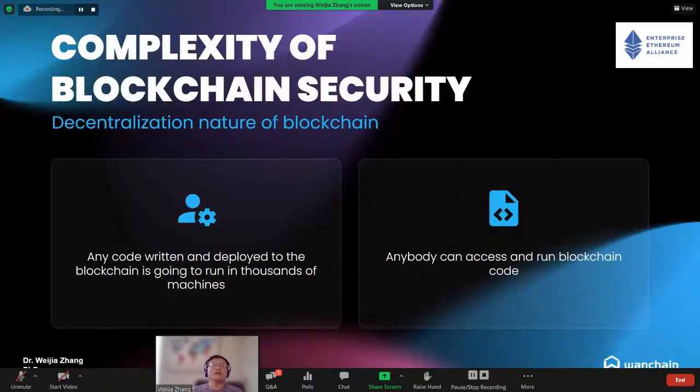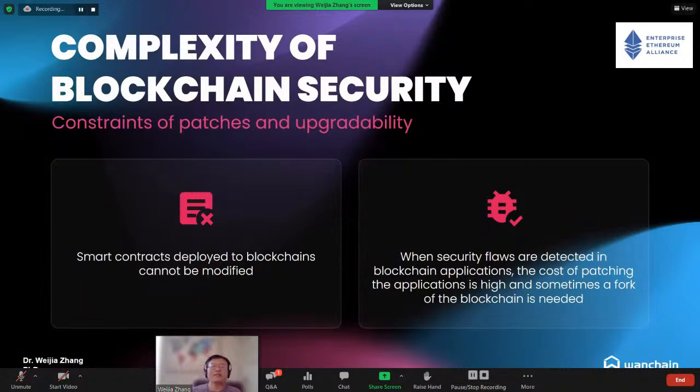A little bit more details, decentralized nature of a blockchain. In blockchain, there's only one chain, but there are thousands of machines running to send blocks to construct these chains. So any code written deployed to blockchain are going to run in thousands of machines. And these thousands of machines are controlled by different people. And anybody can access and run the blockchain code. This is different from legacy system where the IT company run the code in their secure IT systems. So this is a decentralized nature of blockchain.